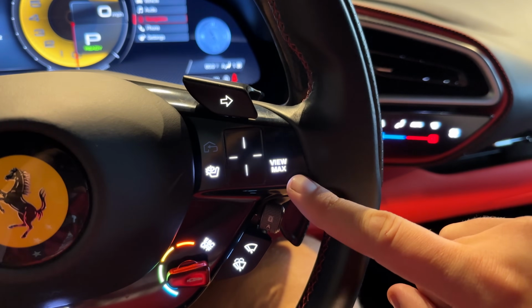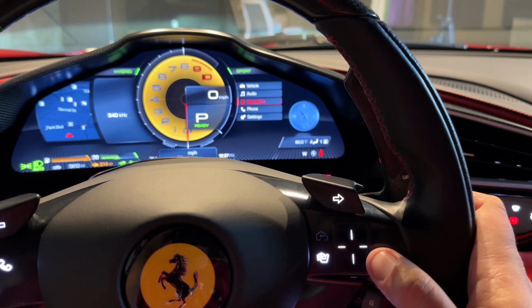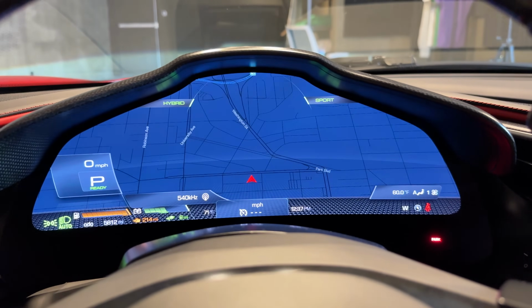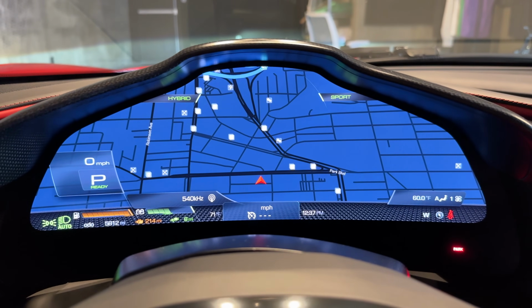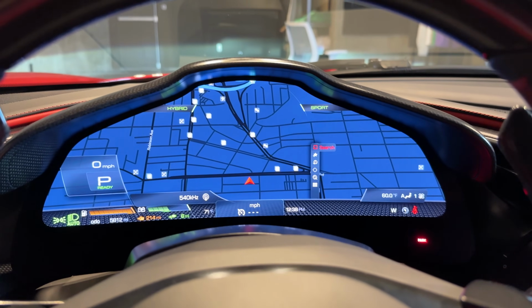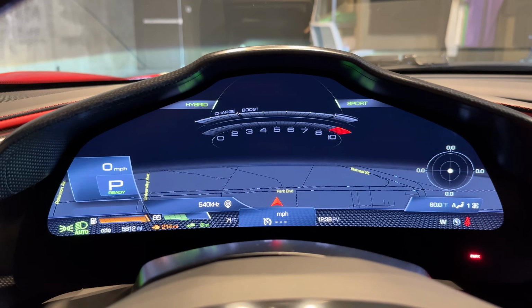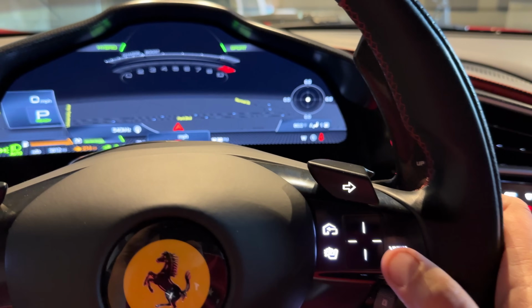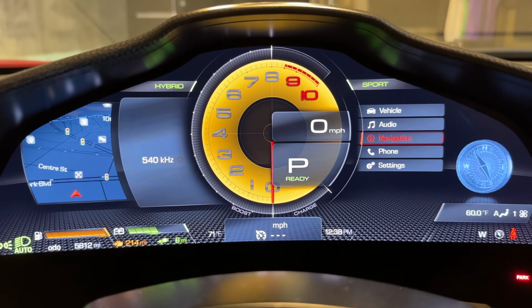Now, next to that button for the climate control, you have a separate button screen situation marked View Max. You push that and it adjusts the gauge cluster screen to show a different display. The first one shows a full screen map directly in front of you, which is cool to see. You can look down and see exactly where you're going in large, easy to read full screen. You press it again, and there's sort of a hybrid between a full screen map and some vehicle information you might want while you're driving. You press it again and go back to the default screen, which is the main kind of home screen of this gauge cluster that shows an enormous amount of information.